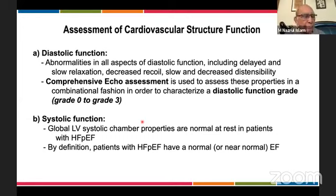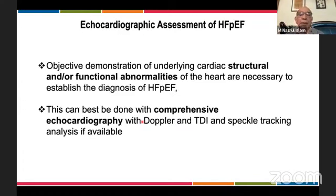The second part is the systolic function. I told you earlier that though ejection fraction is normal by two-dimensional echocardiography, there is certain subtle systolic dysfunction in these patients. They may have some global LV systolic dysfunction to some extent. I'll show you later. So this is number one.